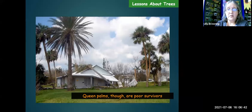Now here in Hernando County, and I warn people of this all the time, we're a bit north for queen palms. And you may say, my queen palm is 10 years old. It hasn't been a problem. What would you say to that, Dr. Lester?